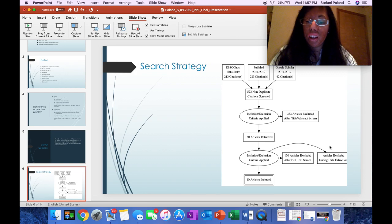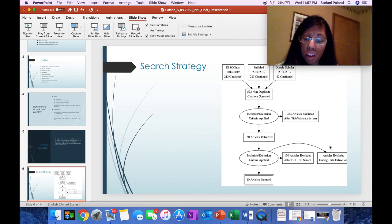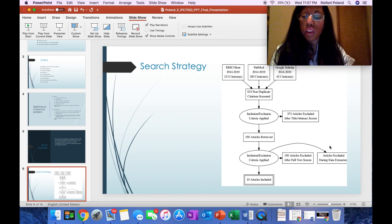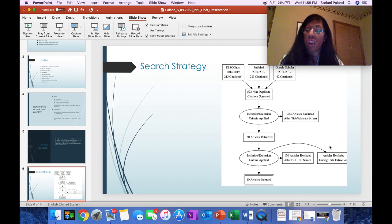There are 10 articles that I was able to find, and of those articles, only 2 of them actually had neurotrauma in the title. So it was very difficult to find information on this specific patient population.